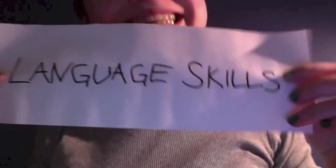Number 5. Language skills. Yo, what's up? You can learn how to use images and literary devices correctly. How to use images. How to create tension. How to use literary devices. How to use oral and written language. How to create feelings and moods. For example, humor. Personally, I don't like to use humor. I'm the serious type, okay?